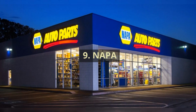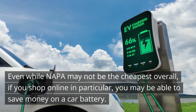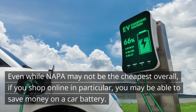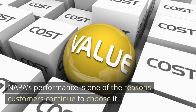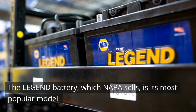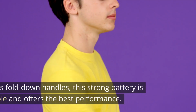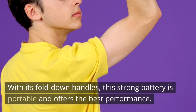9. Napa. Even while Napa may not be the cheapest overall, if you shop online in particular, you may be able to save money on a car battery. Napa's performance is one of the reasons customers continue to choose it. The Legend battery, which Napa sells, is its most popular model. With its fold-down handles, this strong battery is portable and offers the best performance.